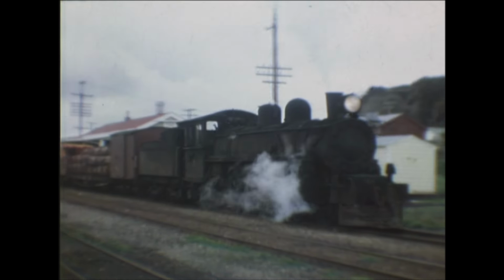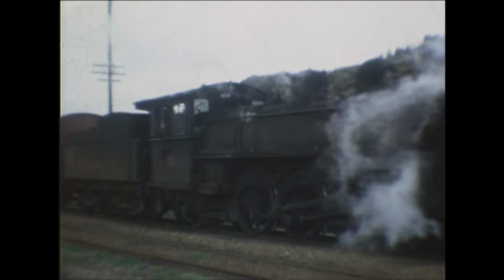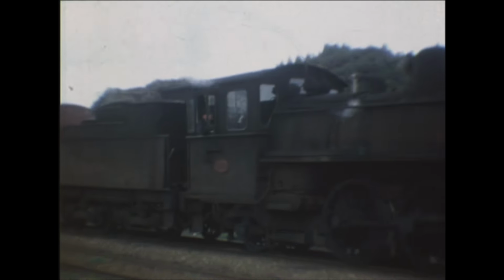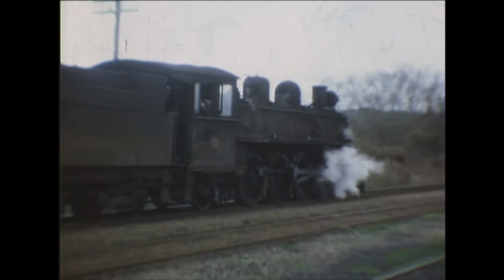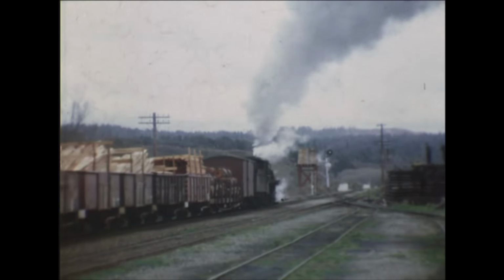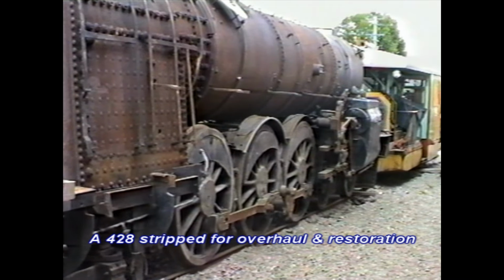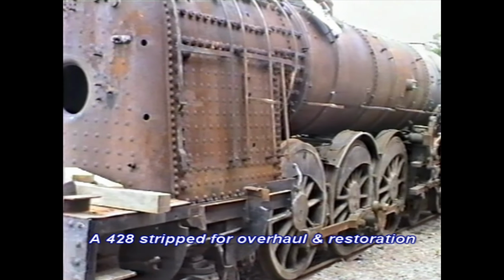428 was officially withdrawn from service in July 1969 and placed in Rotten Row at Greymouth. The now defunct New Zealand Railway Preservation Society decided to save the loco and paid a deposit of just over $200 of the $950 asking price. Eventually, a group of Greymouth enginemen raised the balance owing and formed the A428 Preservation Society.